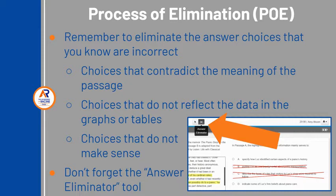Don't forget that there is the answer eliminator tool up at the top there in TestNav. It allows you to cross out the ones that you already know are incorrect. And then, if you do have to guess, now you're guessing from fewer choices.